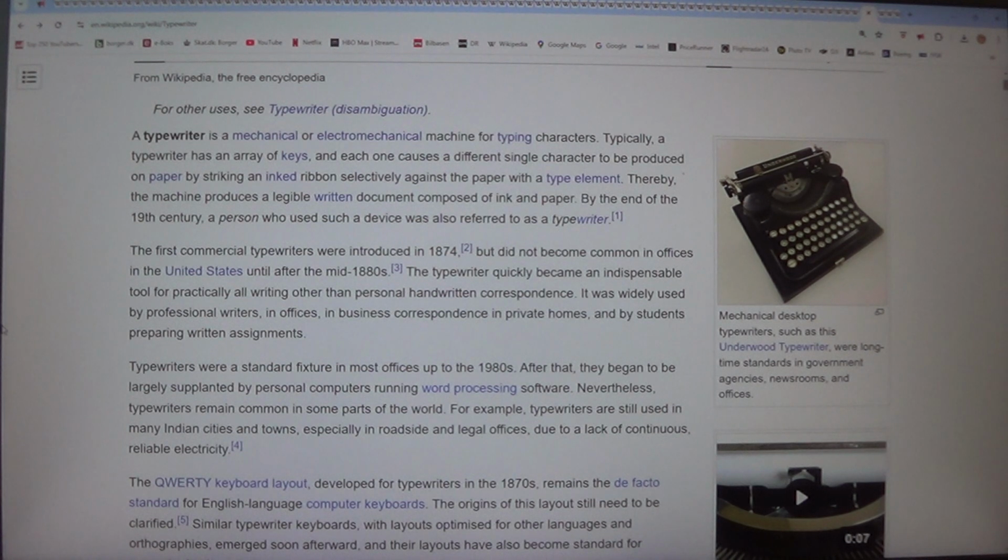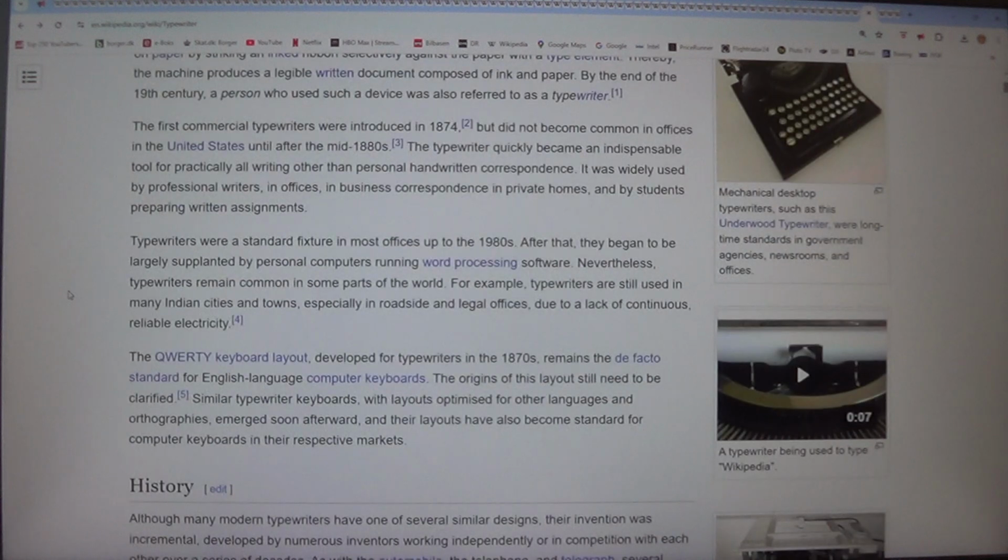By the end of the 19th century, a person who used such a device was also referred to as a typewriter. The first commercial typewriters were introduced in 1874, but did not become common in offices in the United States until after the mid-1880s. The typewriter quickly became an indispensable tool for practically all writing other than personal handwritten correspondence. It was widely used by professional writers, in offices, in business correspondence, in private homes, and by students preparing written assignments. Typewriters were a standard fixture in most offices up to the 1980s.